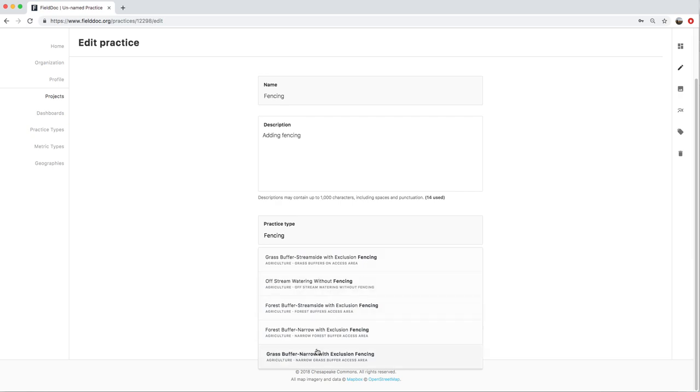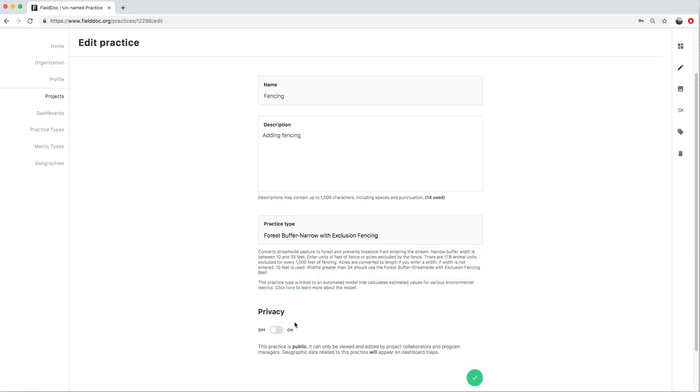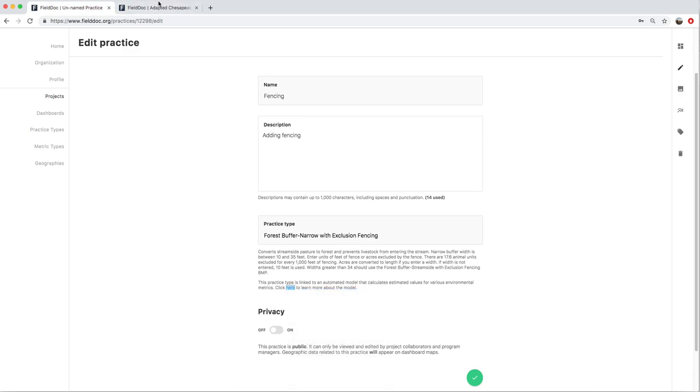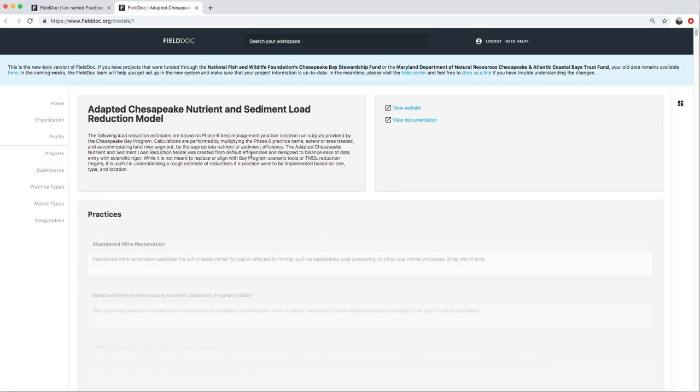So we're going to do an agricultural forest buffer narrow. Once you choose a practice, below the practice itself, a description of what that practice is appears, as well as some brief instructions in the last sentence about what to include for your practice polygon that you're going to draw in a moment. And the interesting thing is you can also click and open in a new tab all of the information you might want to know about the model that's being used.